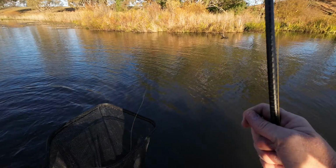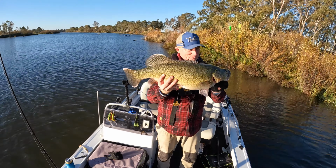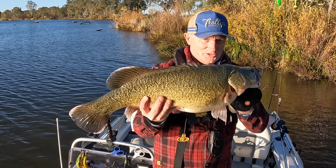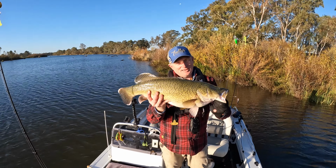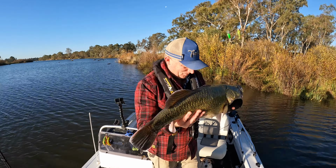Look at that! So there we have it, guys. Beautiful Murray Cod. Got him on the old mate, Charlie's old mate lure in the tree frog colour. He's just gone 72 centimetres. Absolute beautiful fish. Absolutely stoked. So we're just going to drop him in the water.